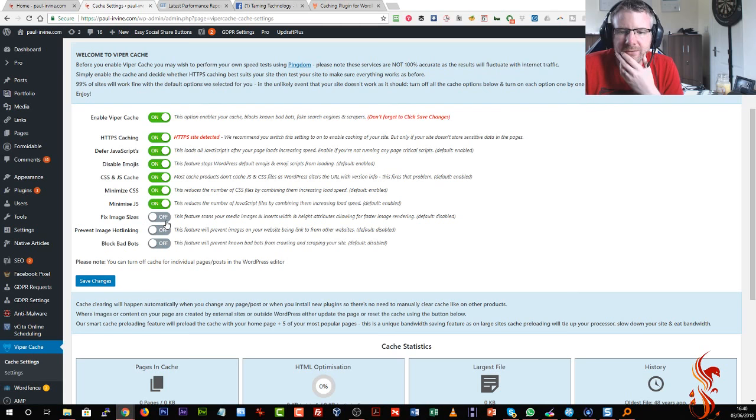Fix image sizes. This feature scans your media images and inserts width and height attributes, allowing for faster image rendering. That's pretty cool. So what that means is if you upload an image to your media library and you haven't defined what the width and height are, then it can take the page longer to load because it has to work it out during the load time. Prevent image hot linking. Okay, that's pretty cool as well. So if you've got an image on your site and you don't want anyone linking to it to load on their page or whatever, you can enable that and it stops it happening.